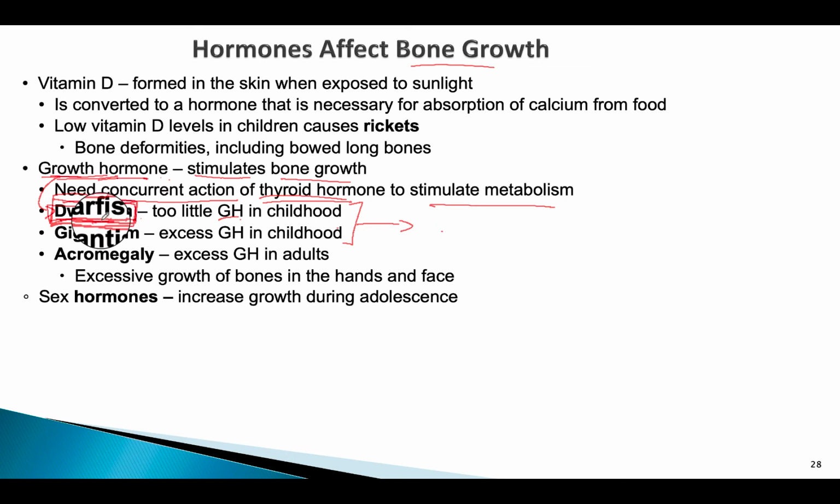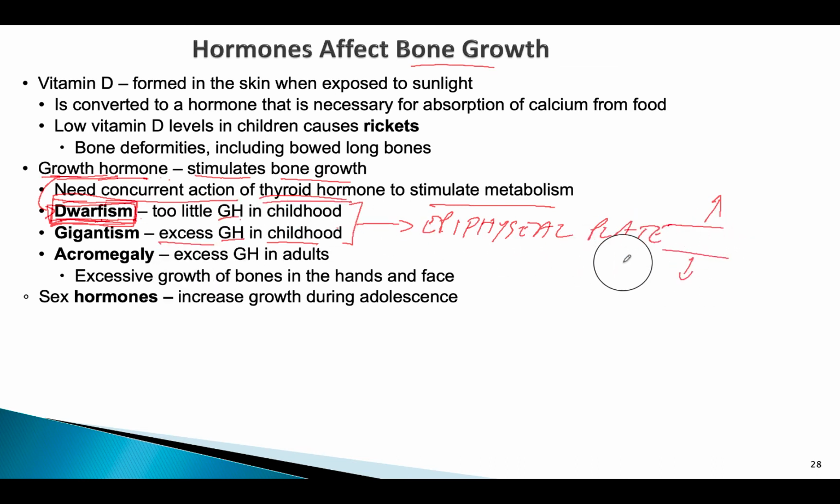However, the opposite of that is you have too much, right? Too much growth hormone in childhood. Because of the epiphyseal plate, I'll put it here, okay? It's still open, of course, right? This is now going to elongate. So let's say this is the epiphyseal plate over here. Now the bone is going to elongate. So when there's too much of this, it results in what is known as gigantism. So excess growth hormone in childhood results in gigantism. Too little growth hormone in childhood results in dwarfism.